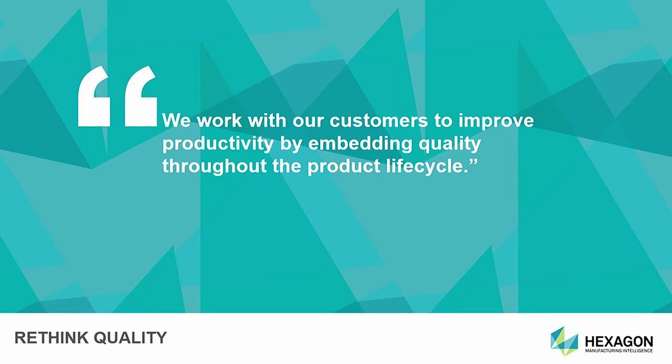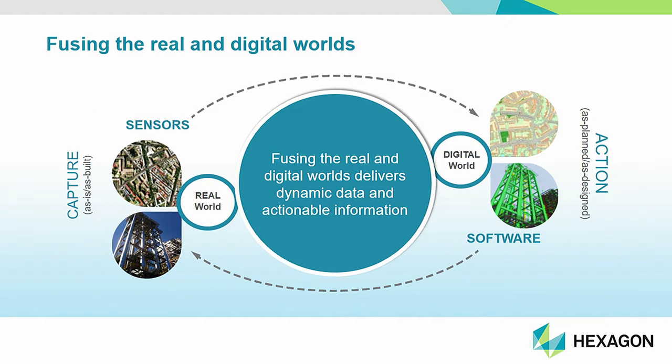Earlier today, you may have been in the keynote where you saw Zach speak about Hexagon. Overall, we want to build smart quality, smart divisions within our company. Part of Hexagon is that we work with our customers to improve productivity by embedding quality throughout the entire product life cycle. That's very important from start to finish. What we say here at Hexagon is we want to rethink quality. It's very important to understand your company's processes and how to emphasize those processes and expand upon them.